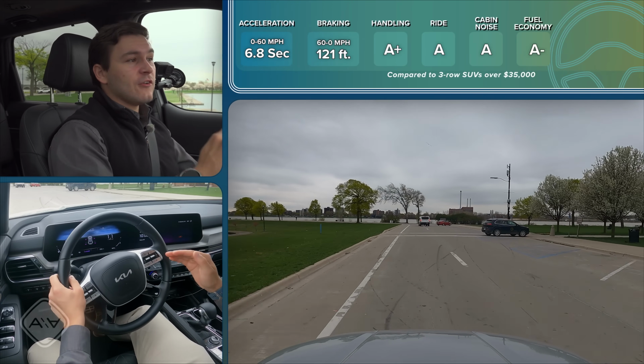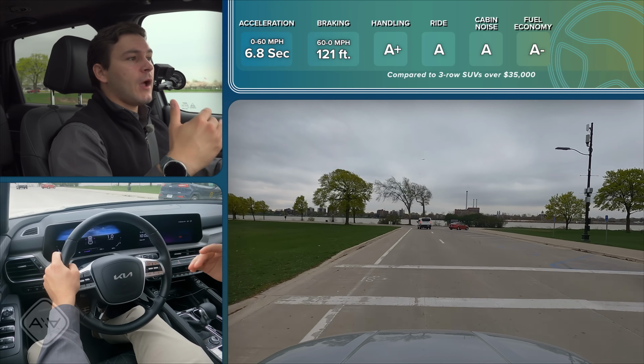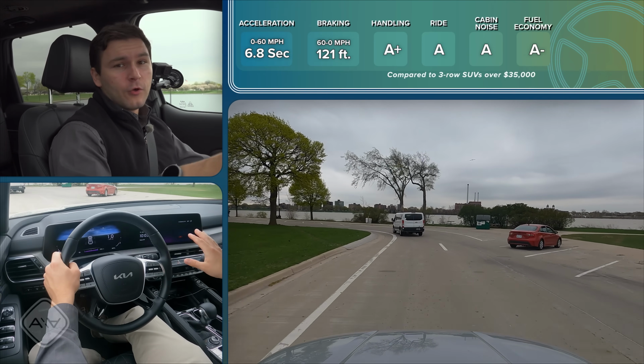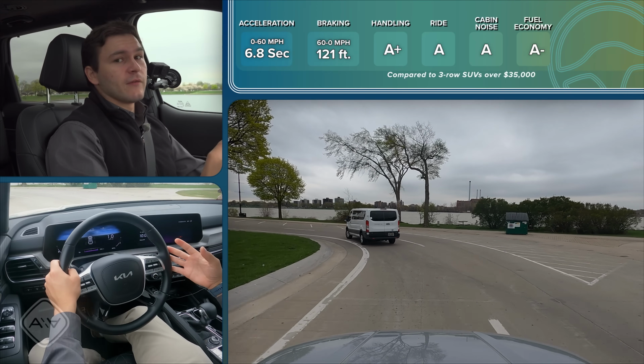Now that is not as good as a Highlander hybrid, and it probably won't be as good as the standard Grand Highlander hybrid, but the upcoming Toyota Grand Highlander with the Hybrid Max system will probably come in around those numbers, but we will have to see when we drive it for the first time.